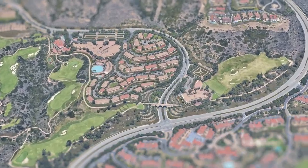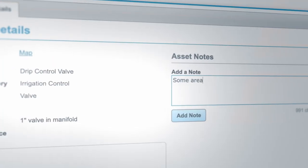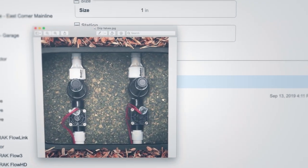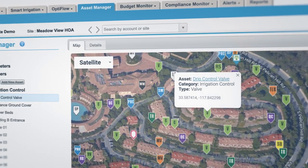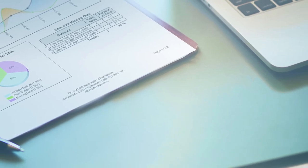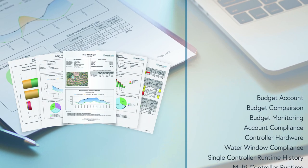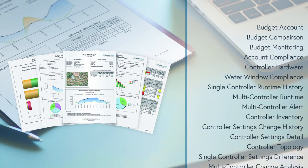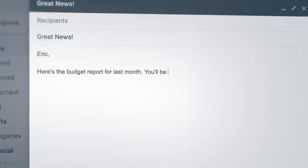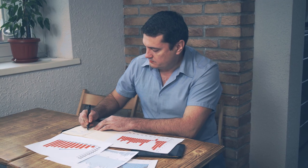Using the asset mapping feature of WeatherTRAK, teams can work together to share site data and maintain notes, documents, and photos, so everyone always has the latest site information. Almost anything you need to know about your irrigation system can be generated in a report, with over 30 reports available. WeatherTRAK reports provide contractors with the information they need to do their jobs better, and provide property owners with confirmation that all is well.